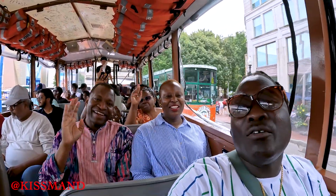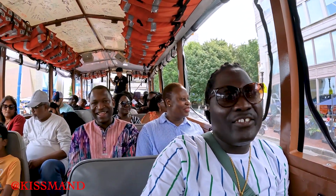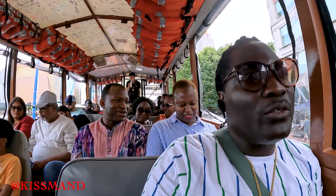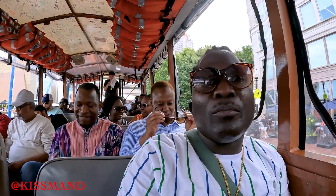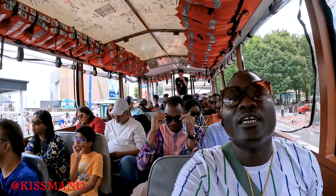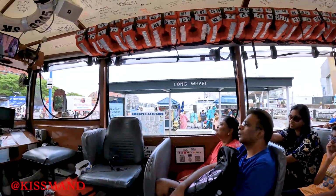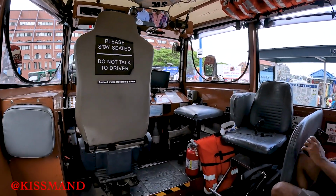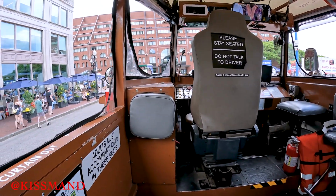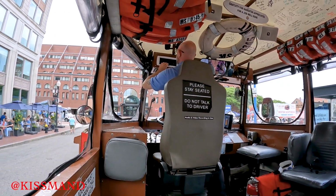Hi. So we are now here on a duck bus. So we are going out. We are going to tour the town, Boston town, and then also go into the water and see how the car moves in the water. You can see so many people are here, and they are going to experience the kind of life which is on land and in the water, and the systems. The advanced cars we have today. So the driver is in and is getting himself ready.